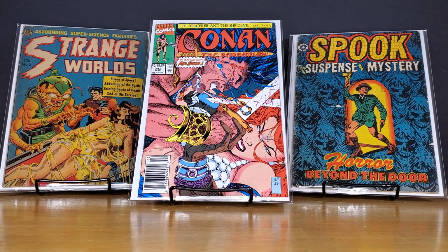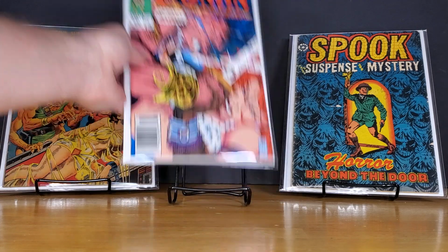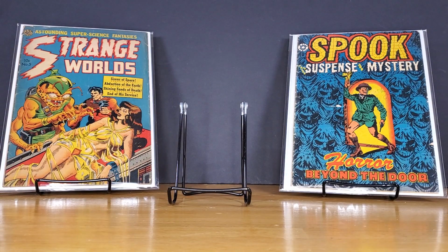I checked last GPA on a 9.8 newsstand, and this book was 425 bucks. So crazy how expensive that book is. I didn't realize it went for that much, but really happy to find that one. I did not have it in the PC, so stoked to find that for 10 bucks. I thought that was great.